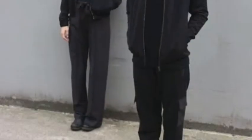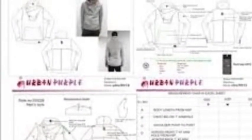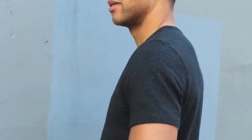Once it is approved, she must create a tech pack. A tech pack is a description of every stitch, buttonhole, pocket. It describes its functionality and why it exists. Once she has that created, it goes to manufacturing where her garments are made.